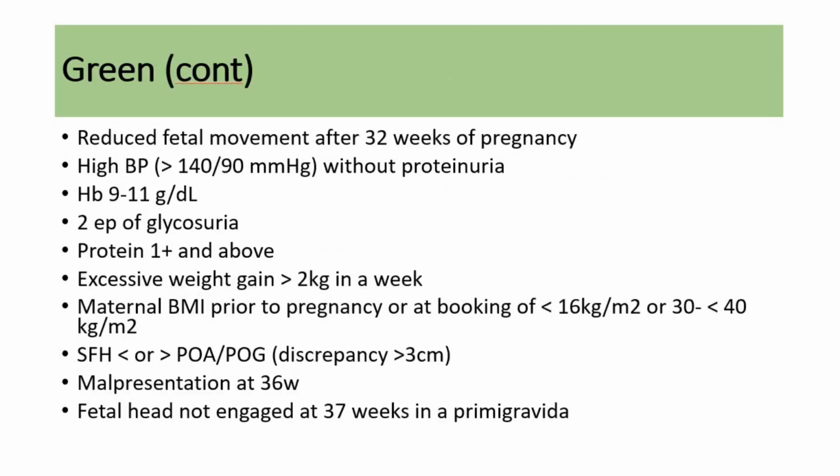Other green coding cases include reduced fetal movement after 32 weeks of pregnancy. High BP more than 140 mm of mercury without proteinuria. HB 9 to 11. 2 episodes of glycosuria. Protein 1 plus and above. Excessive weight gain more than 2 kg in a week. Maternal BMI prior to pregnancy or at booking of less than 16, or 30 to less than 40.